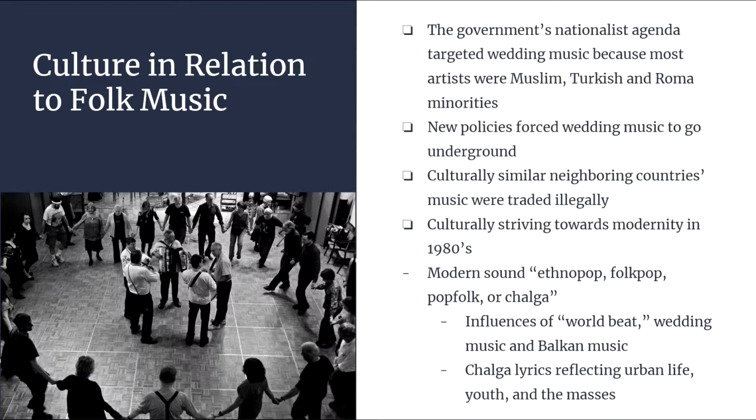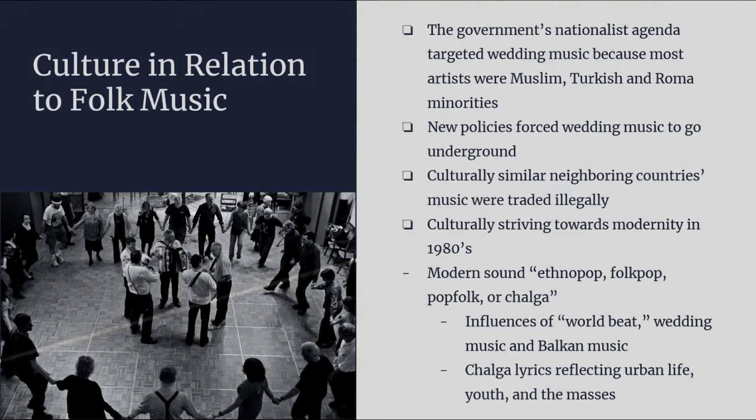So around this time in the 1980s, Bulgaria began culturally striving towards modernity. These modern sounds included ethnopop, folk pop, pop folk, or chalga. Sources of this music, or influence of this music, included world beat, wedding music, and Balkan music from the beginning of the communist regime. Chalga specifically has lyrics that reflect urban life, youth, and the masses.